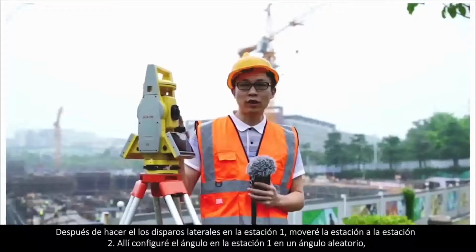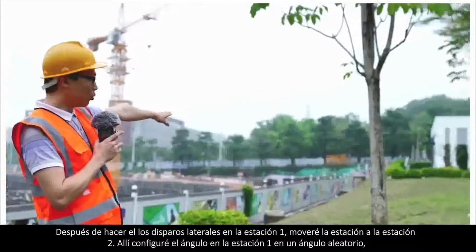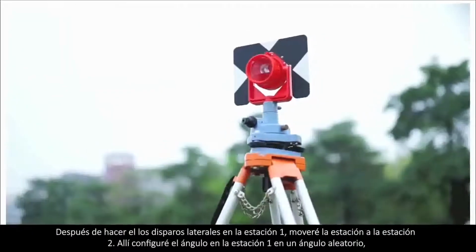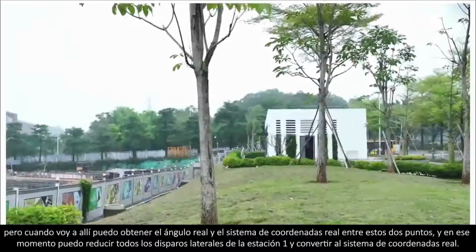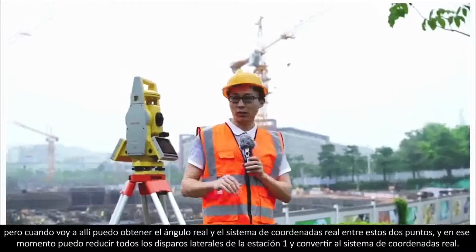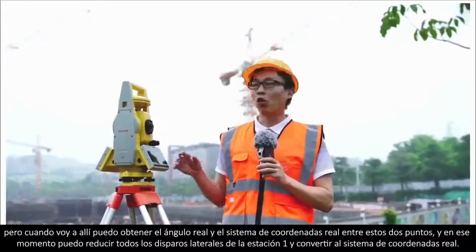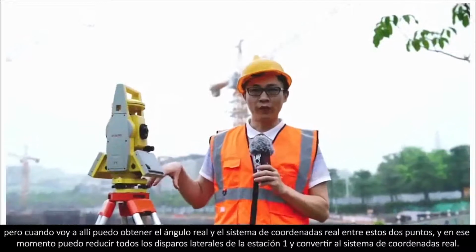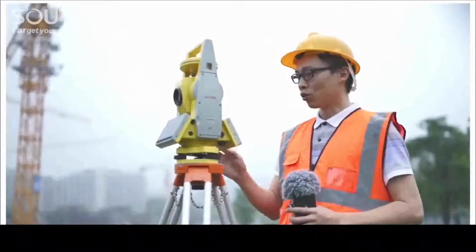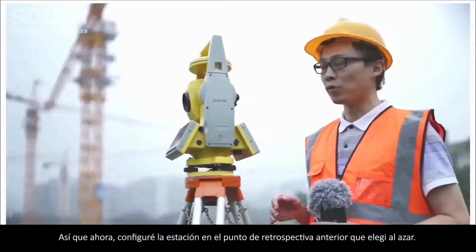After I make the side shots in station 1, I will move the station to station 2. I set up the angle in the previous station 1 at a random angle. But when I go there, I can get the real angle and real coordinate system between these 2 points. At that time, I can reduce all the side shots from station 1 and convert them to the real coordinate system. So now I set up the station on the previous backside point I randomly chose.